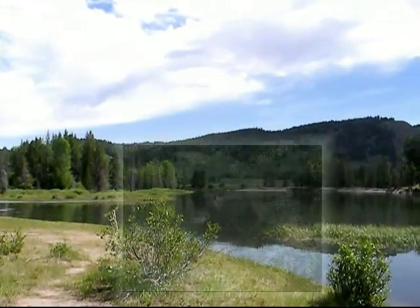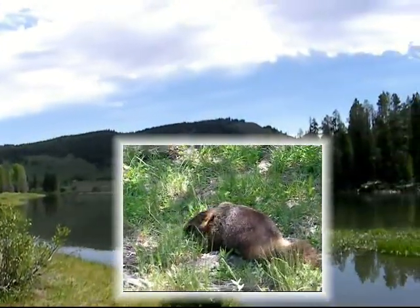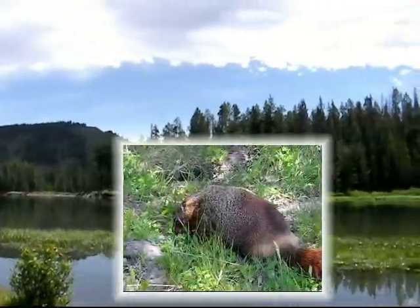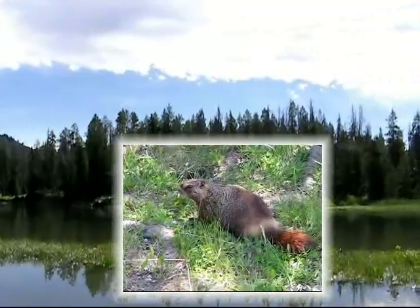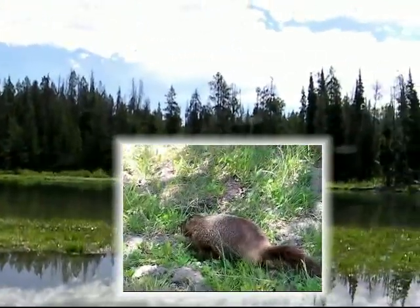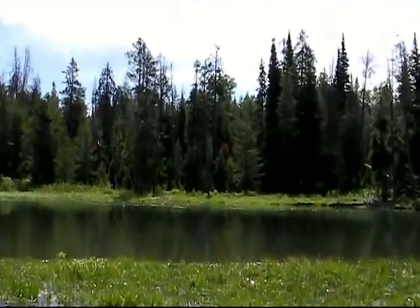On this quiet stream, we saw a marmot. He ignored us and carried on doing what marmots do. The whole area is a haven for wildlife.